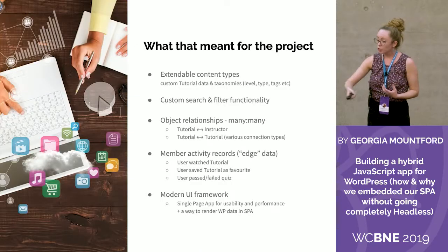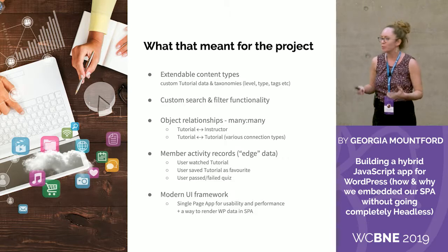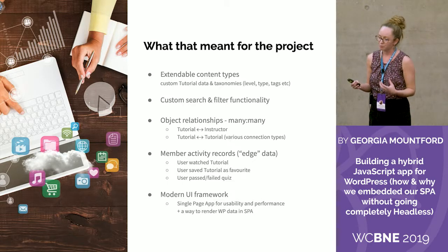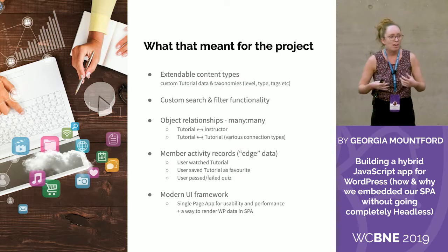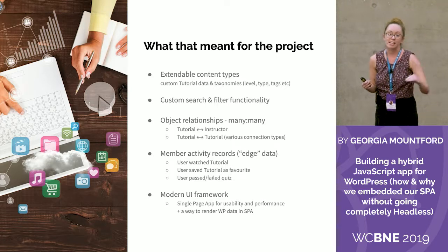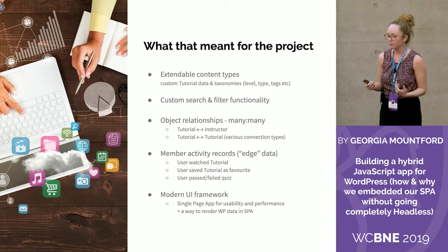So immediately, I recognized this meant we would need custom post types. We've heard a lot about custom post types this weekend. So I'd need custom fields, and I'd need relationships between these CPTs. We'd also need advanced search and filter functionality, and also good indexing on all of our tutorials and the related data so that that search and filter happened quickly.